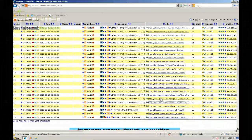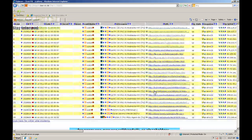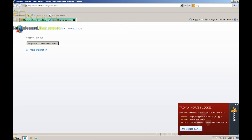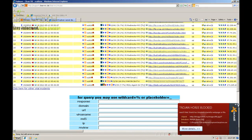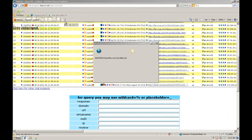As we come towards the last part, you can see most of these are just Java Trojans, all threats of the same category. Now towards the end we have an IRC bot, which is another form of malware, and that one was also successfully blocked. And towards the end, we've got a really low detection malware that only 3 engines have detected with their signatures. Let's see what happens.